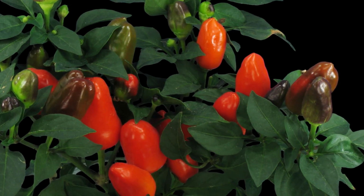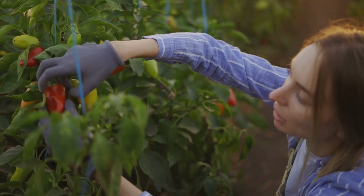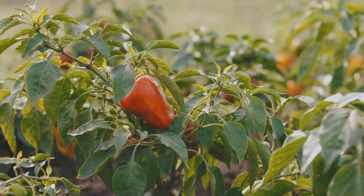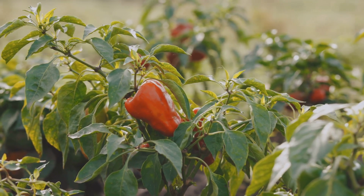After weeks of tending to your pepper plants, watching them grow from tiny seedlings into robust fruit-bearing wonders, the moment of truth has arrived. It's time to harvest your pepper bounty. Knowing when and how to pick your peppers at their peak of flavor and texture is key to enjoying the fruits of your labor to the fullest.